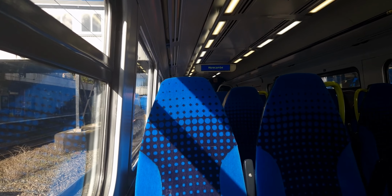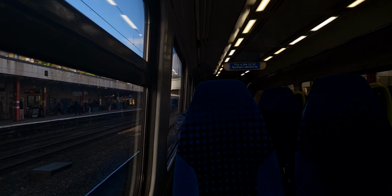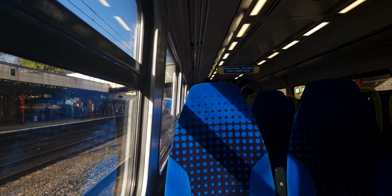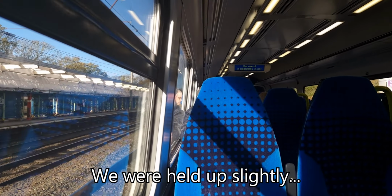Right, we've now switched sides because this train's about to reverse for the last couple stations. Six minutes late, and we're now in reverse.